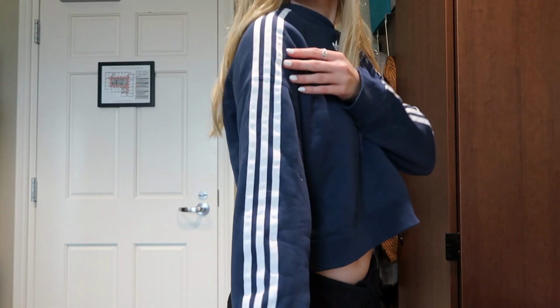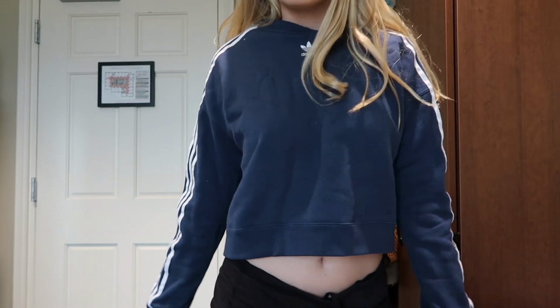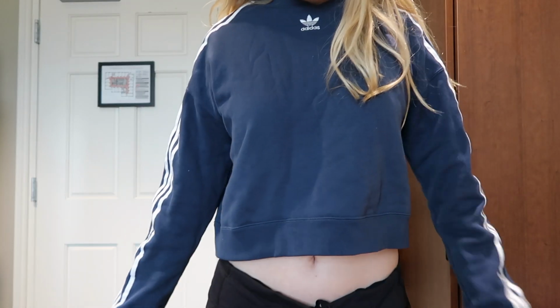Alright, last but not least, I went to Dick's, and I noticed you can actually get these sweatshirts at PacSun. They had them there, and they're actually on sale after I bought it from Dick's, but it's fine. I don't even care. It's this Adidas cropped sweatshirt, and I absolutely love it. It has the stripes down the sleeves, and I'm in love. I'm just in love.